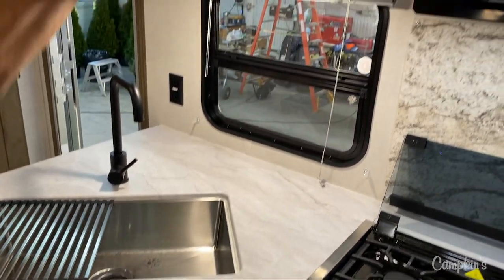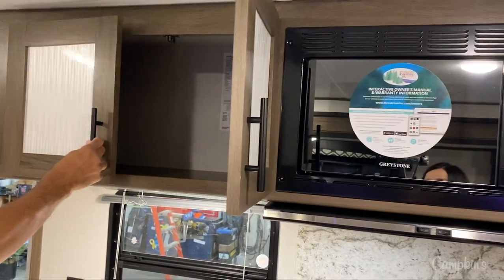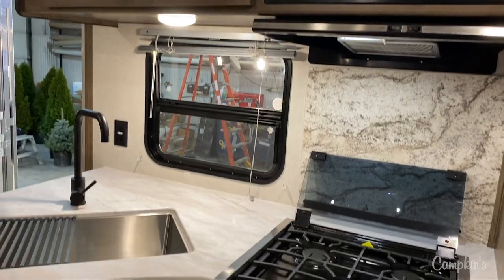We do have covered space up here, and it's very deep for pots and pans or maybe some of your big spices or whatever there might be there. Nice window taking a look outside of the trailer. There is an oven here.